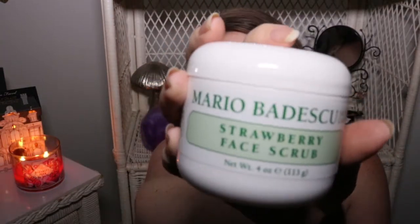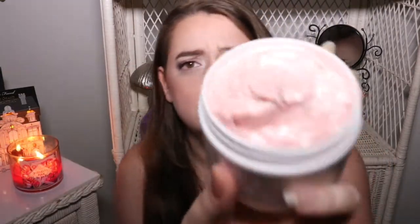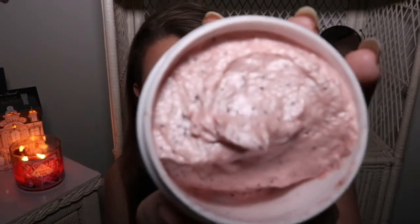Next product. This is from Mario Badescu as well. This is their Strawberry Face Scrub. Gonna use that term loosely. I'm gonna let my sissy try it because my sissy was actually more interested in it than me. It smells like strawberry Laffy Taffy, so I like the smell of it. It smells good. My problem with it is it doesn't actually feel like a face scrub. So when you think of a scrub, you think of actual scrub. So I'm gonna open it so you guys can see. If you look in it and you see those little black specks, those are the strawberry seeds. And that's what's supposed to be scrubbing your face.